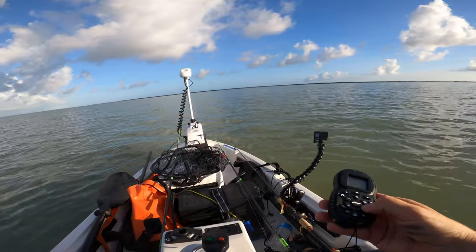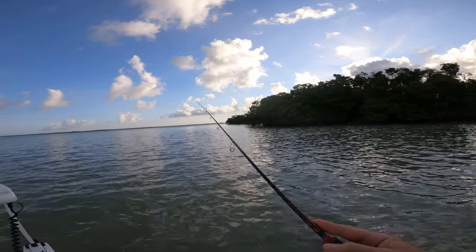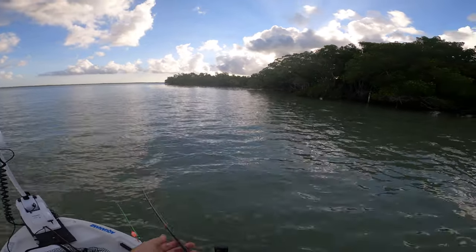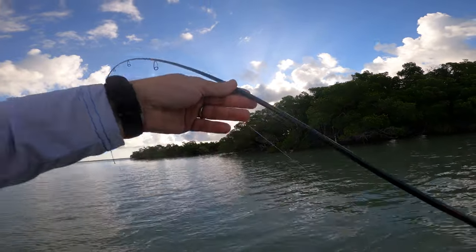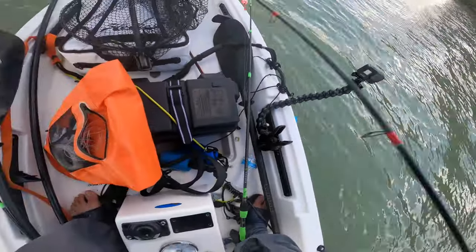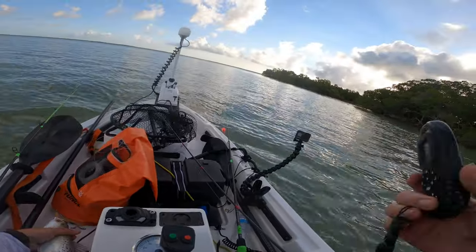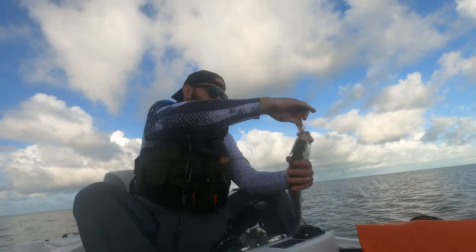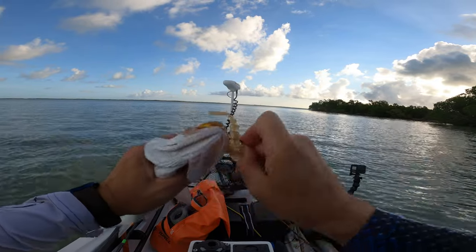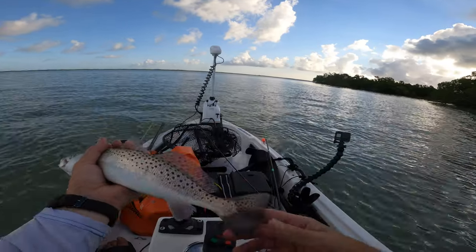I get closer to the island, so sea trout, guys. First fish of the day. Sea trout. See how big it is. And slimy fish. Native salt native shrimp right here. First sea trout in the Everglades on the kayak angler.